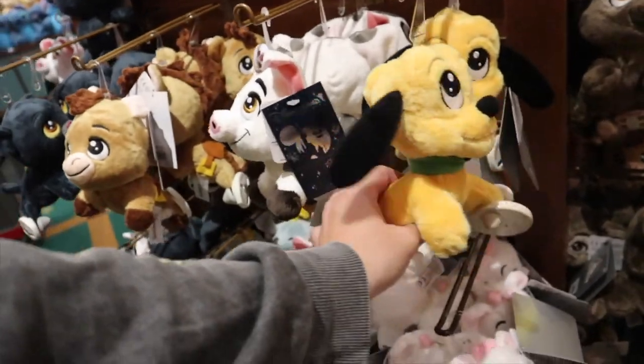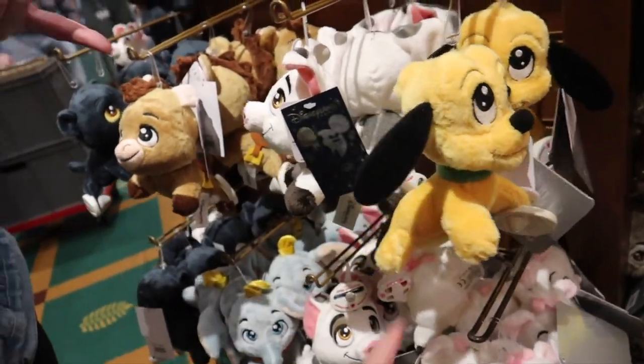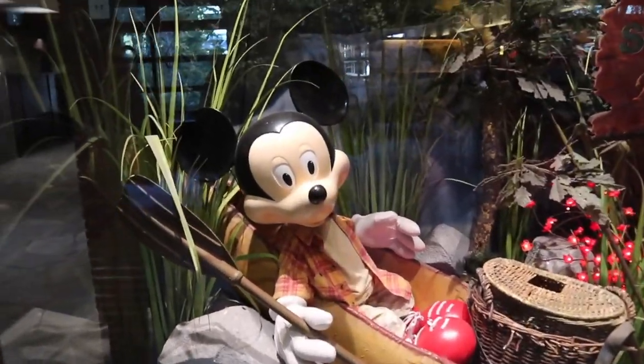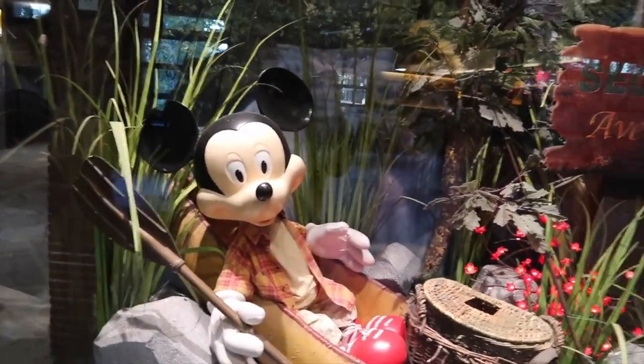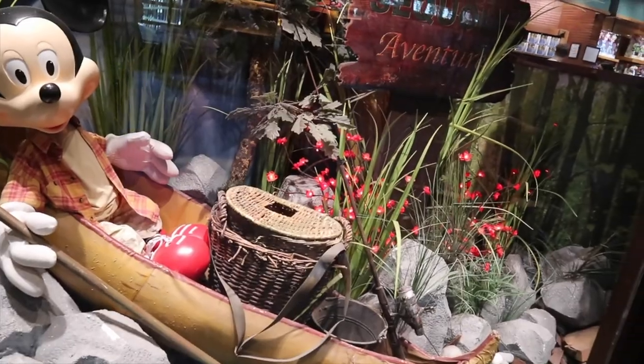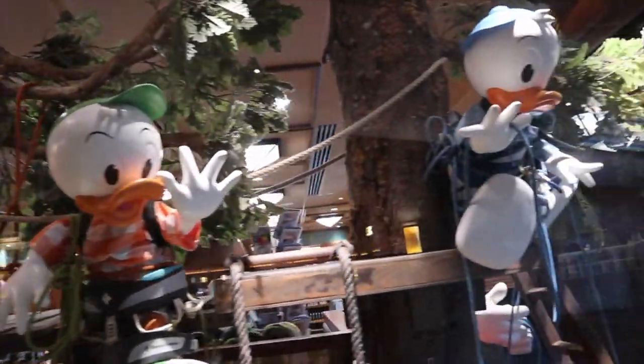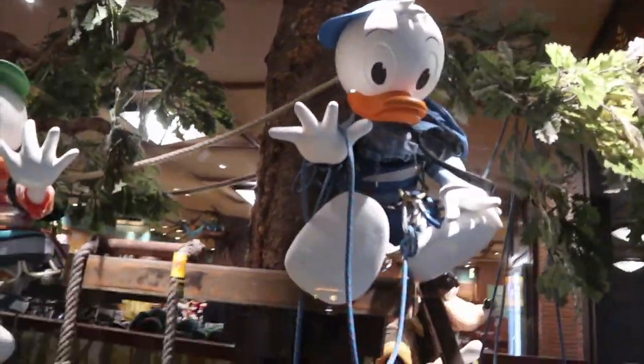These are cute, like little ones though. They're the ones we got. Oh yeah, I got Sasha that one, I think. So, round this side of the shop, you've got Mickey in a kayak. He's in a kayak, isn't he? Yeah, kayak. Canoe, and then oh my god, look, he's holding the rope.